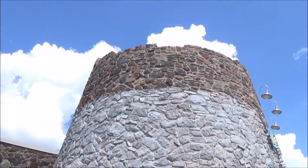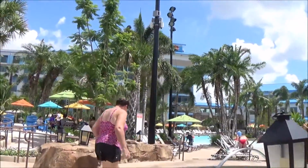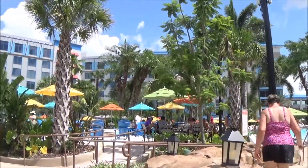Okay, and the pool is 16,000 square feet. It has 2 sand beaches and a spacious hot tub. The 100-foot water slide.